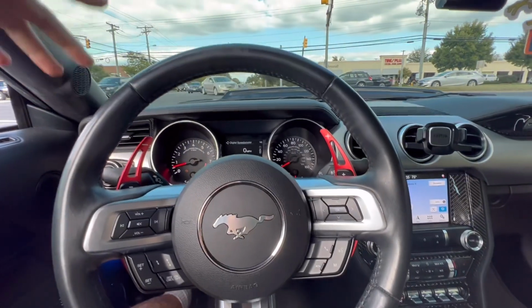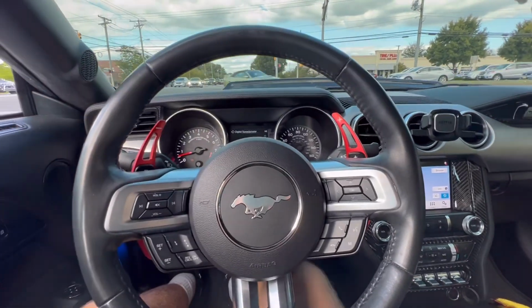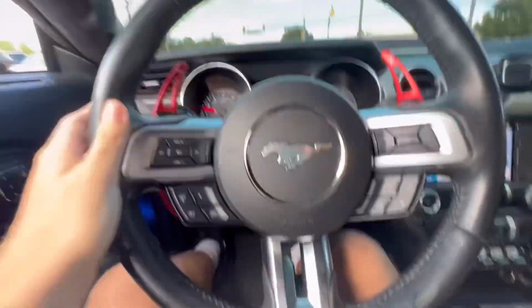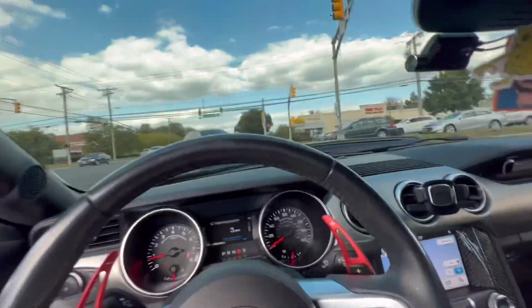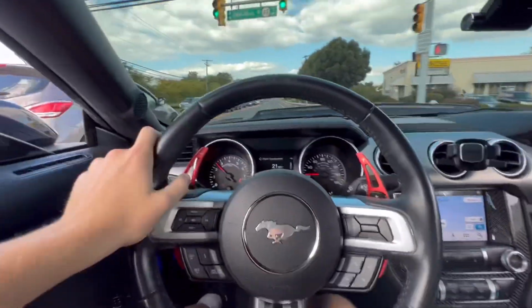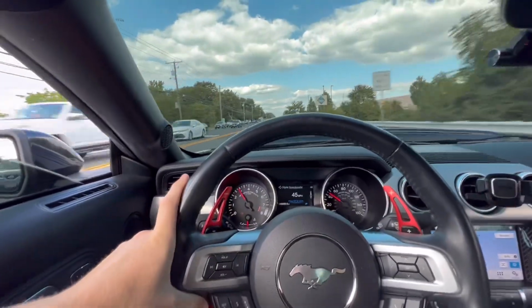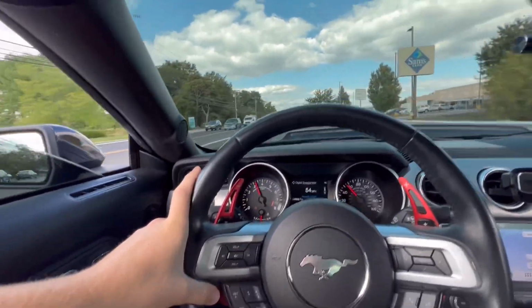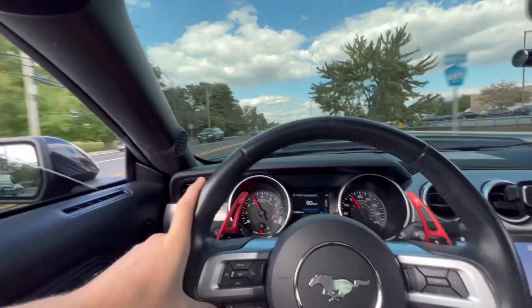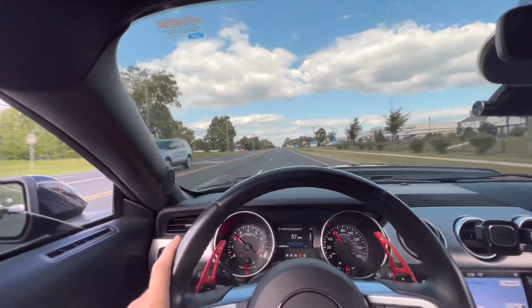As you guys can see, this thing has a massive road presence. With the looks and the sound combined, it's just crazy. Good job, buddy. People don't know how to drive. Oh man, this thing is fun to drive, let me tell you.